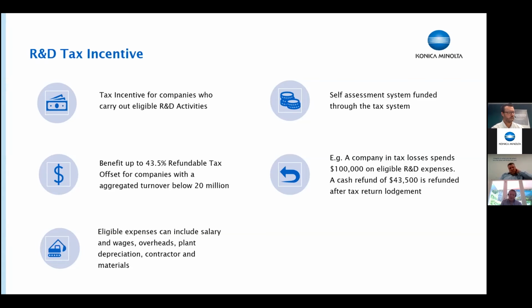I'll quickly mention, there also is a tier for companies who have a turnover above 20 million, but the benefit is nowhere near as generous. It's only 8.5 cents on the dollar, and there are some new rules and complexities with the benefit for companies above 20 million. But there is a program available for companies above 20 million. It's just not as generous.